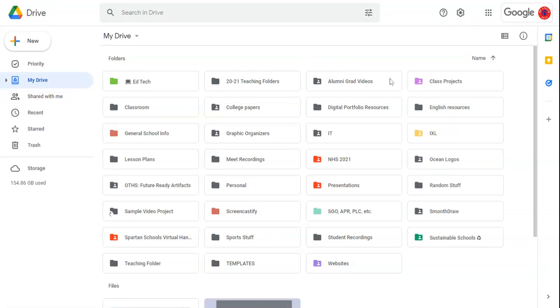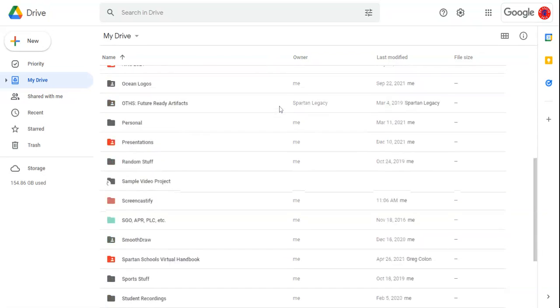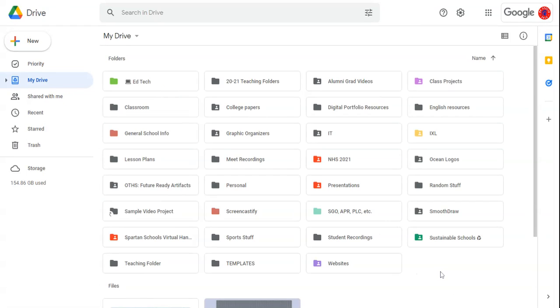So a few features right off the bat. Yours might look different than this, and if it is, it could be the difference between list view and grid view. So list view has them listed like this, okay? And this is another one of those things where it's just a matter of preference, what you like to look at, what's going to help you better in the future. I personally prefer grid view because I like everything laid out like this.